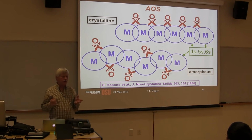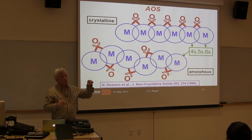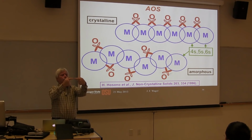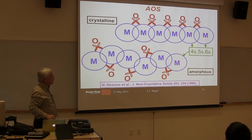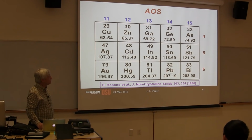That's in contrast to silicon. Crystalline silicon is 1,000 times higher mobility than amorphous silicon, and that's because crystalline silicon is a covalent material. You have to get the bonds just right, matched perfectly in order to get good mobility. Here, because of the nature of the bands, it doesn't matter. It's much, much more forgiving.